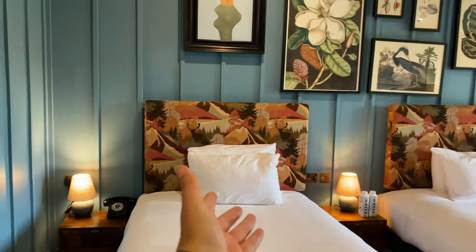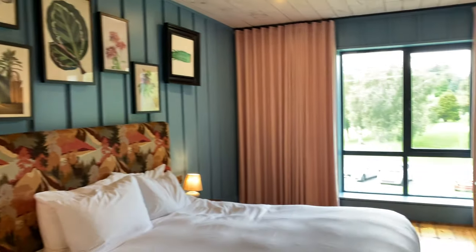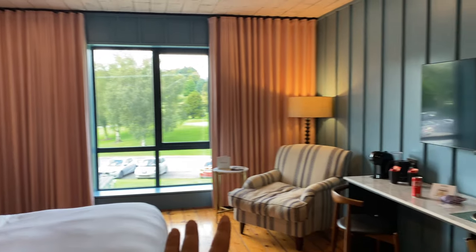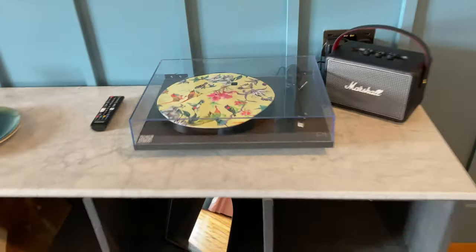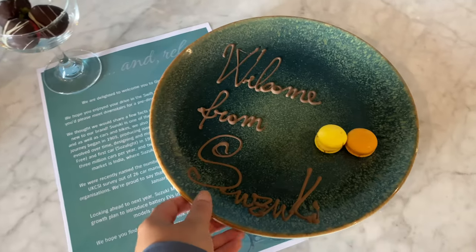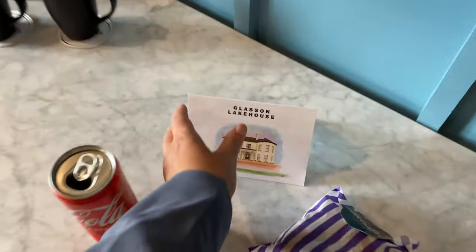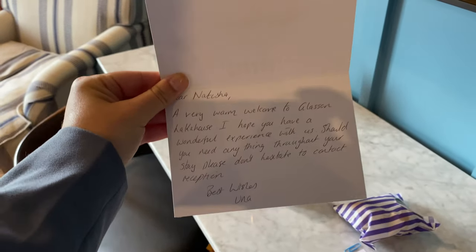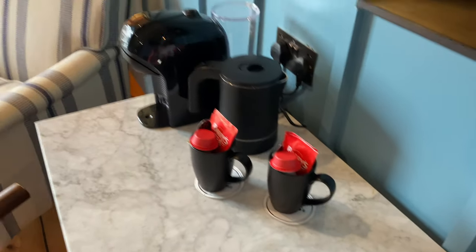Just me, but why not? Really, really love all of this decor as well. It's all just such a beautiful colour scheme. And then you come round, and this is really cute. Look at this little record player. You've got a couple of records down there. And then welcome from Suzuki. And a little card here as well. Just welcoming me to the place. How lovely is that? Teas and coffees.